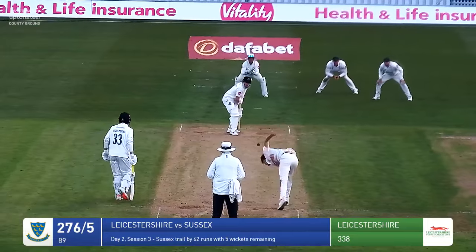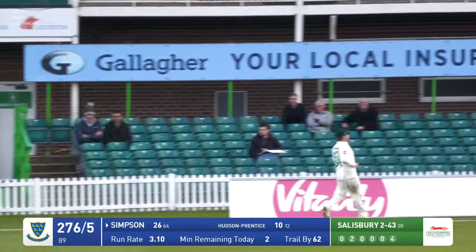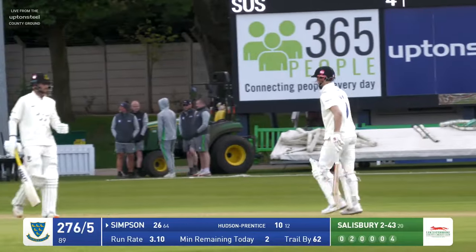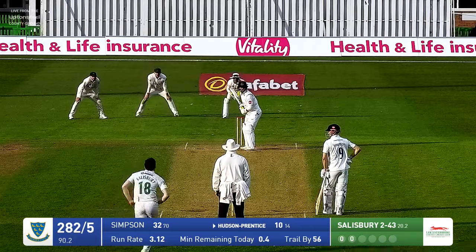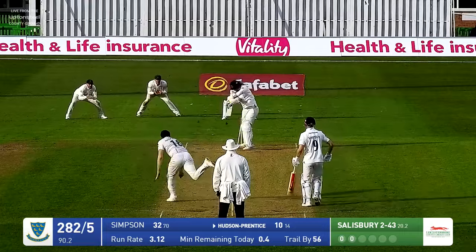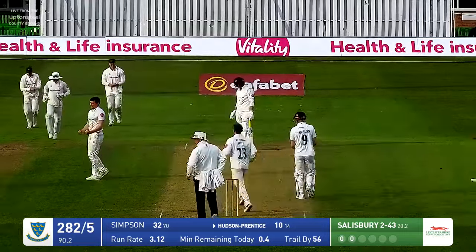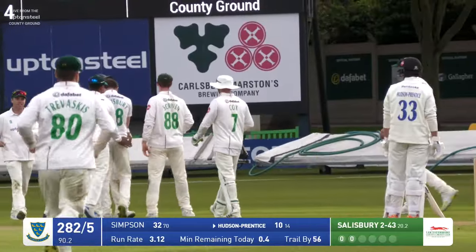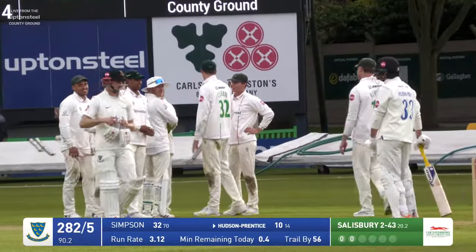In goes Scriven. Bowles down the leg side. Comes off the pads, I think. Now, was that leg by? No, he did get something on that, John Simpson. So just at the end here, these last 4 or 5 overs, he's begun to pick up a few runs. And in comes he bowled him. A wicket in the final over. It kept very, very low. Fynn Hudson-Prentice can't believe it, but he is gone in the final over of the day, and that will be that for the day. 282 for 5.